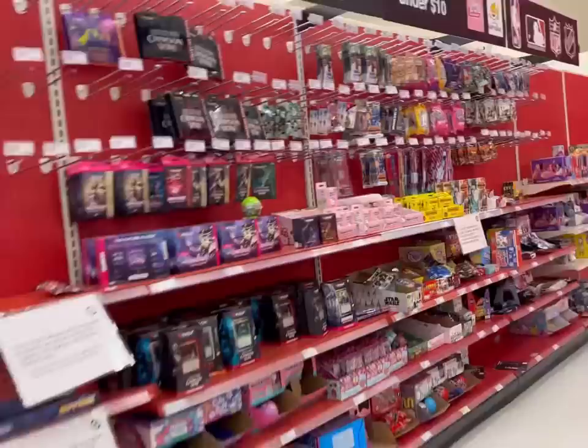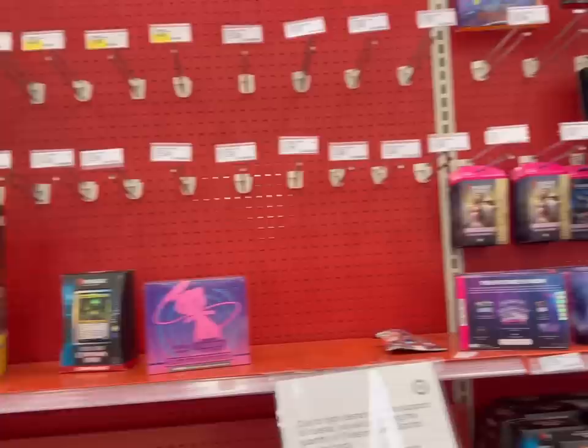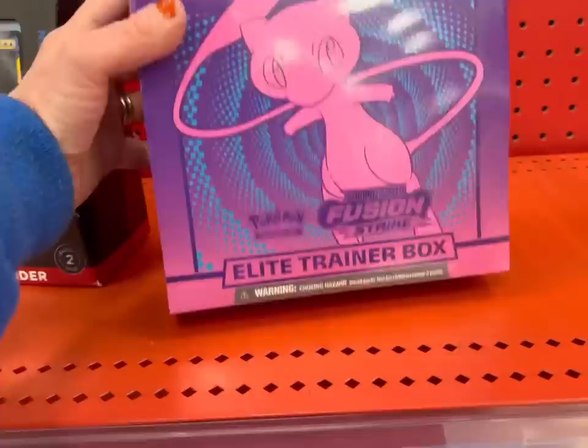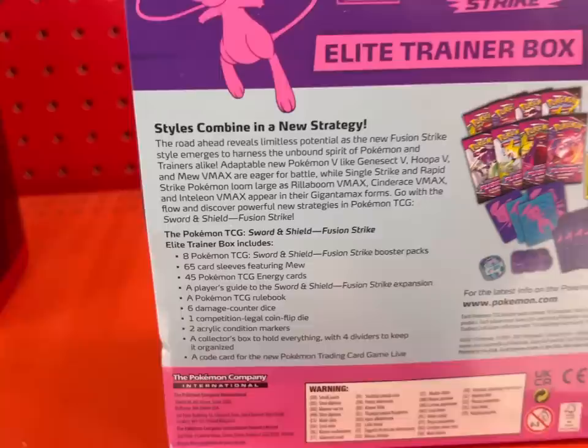The last thing I need are Pokemon cards, but I am not seeing any. It looks like they're all out. Okay, due to high demand. Oh, there's one random thing. Elite trainer box. What comes in this? I don't even know. Okay, Pokemon cards. I'm getting this.